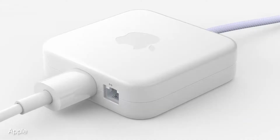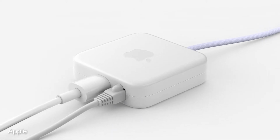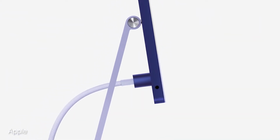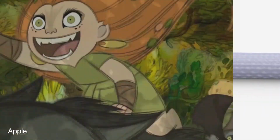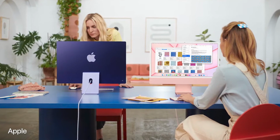Rather, it's included in the power brick, preserving its sleek look. The MagSafe power cable is back. The power cable appears to be made of a color-matching woven cable that snaps into place on the back of the iMac magnetically.